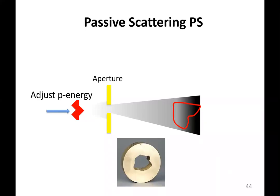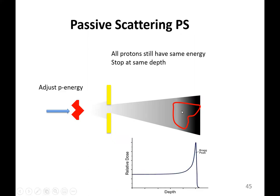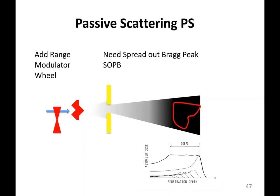Those scatters are made of brass. I will explain that later. So there is a Bragg peak, where all protons still have the same energy and stop at the same edge, but there is still a need to give more dose at the proximal part of the tumor. So what we do, we put a range modulator wheel in the beam before the scatter. What it does, it will reduce the energy, right? So it will give you a different modulated energy now. So the maximum energy and the minimum energy. So we have different energies now.